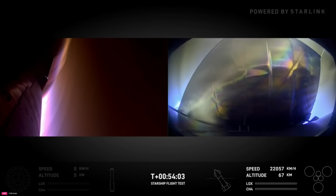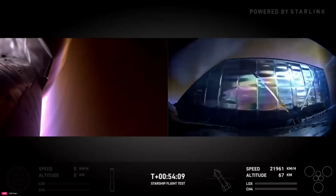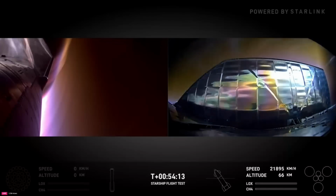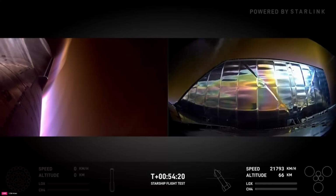Landing chill has started. But again, these views are additional to the data that we get on these flight tests that help enable us to put the data that we get in the computer to the visuals that we see and try and align those and use that for improvements in the future.